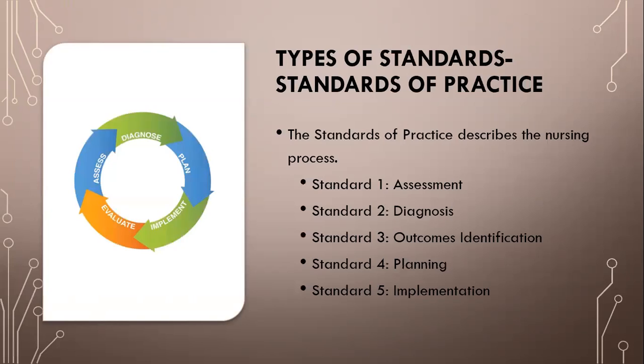Standard 2, diagnosis. The registered nurse analyzes the assessment data to determine actual or potential diagnosis, problems, and issues. Standard 3, outcomes identification. The registered nurse identifies expected outcomes for a plan individualized to the healthcare consumer or situation. Standard 4, planning. The registered nurse develops a plan that prescribes strategies to attain expected measurable outcomes.